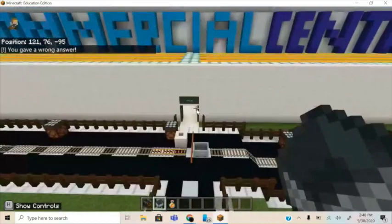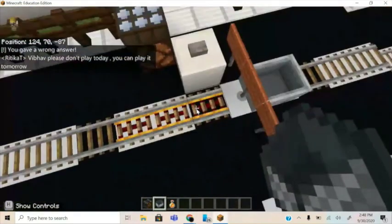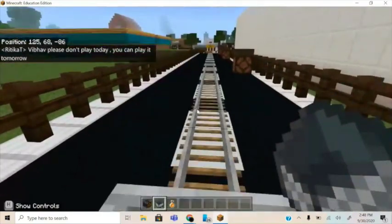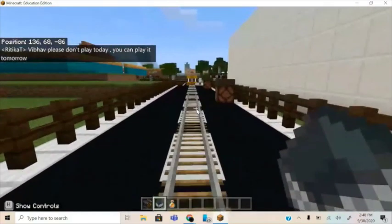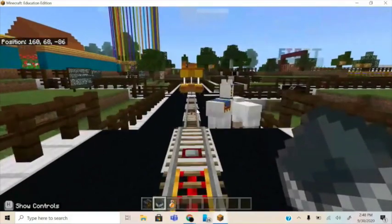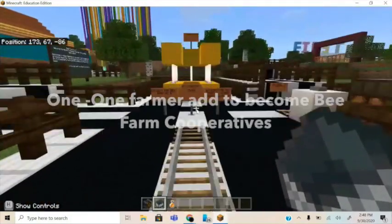Apiculture cooperatives are where many bee farmers have a centralized, democratic and voluntary body that stimulates bee farmers' initiative, combines their efforts and makes them self-sufficient members of society.